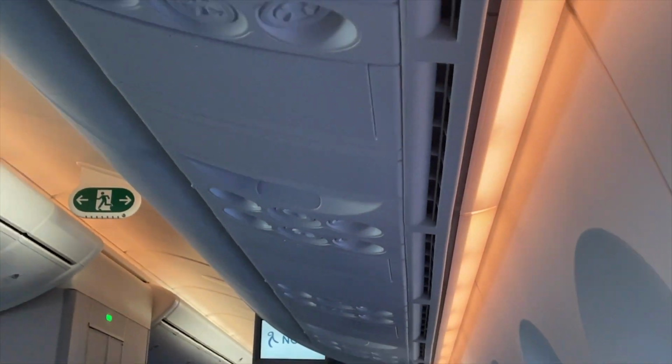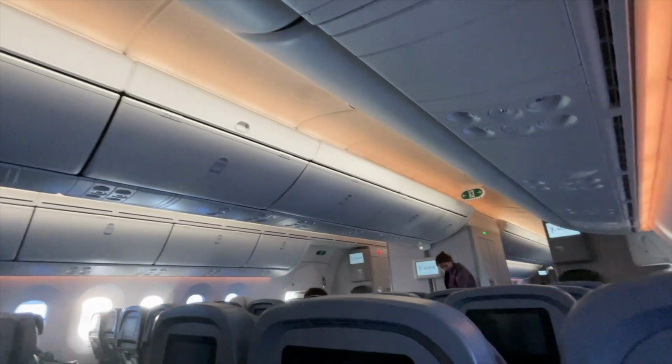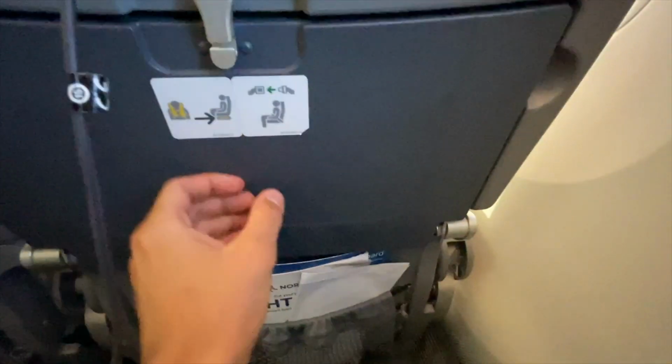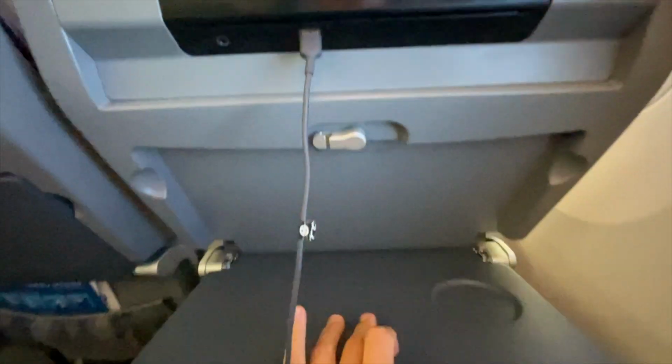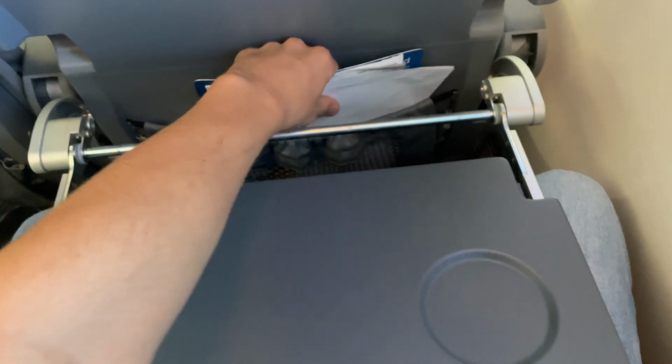We have a great orange mood lighting after takeoff, and as I have previously mentioned, I'm really glad that the seats are equipped with USB plugs and they are free to use. The tray table is large, by the way, but I don't think I'm going to use it.